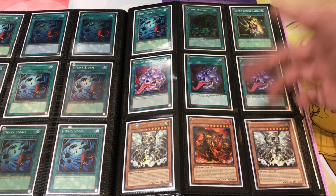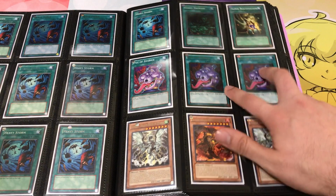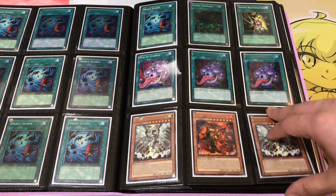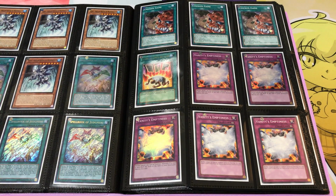Same with Pot of Avarice. I had an Ultimate Rare version. I have no clue where it went off to. I've got the two golds and a common version. If I do find that Ultimate, it's going to go right front and center in this ban binder, because I think it was one of the rare cards that I did have for this binder. Same with Pot of Greed. I think I actually traded the Pot of Greed away to someone for a pretty good value.